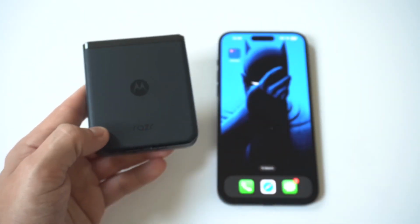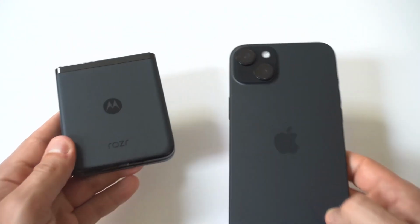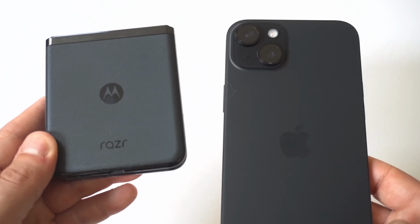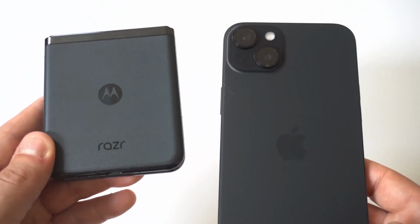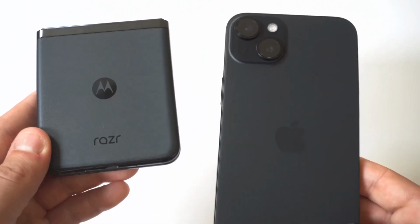But like I said, honestly, I do believe the Razr Plus, I think you guys should check it out, man. I think it's one of the coolest flip phones in the market right now. And like I said, I think it's even better than the Z Flip 5, which is one of Samsung's flagship phones other than the Z Fold 5 right now. Last thing, the prices on these, it's going to be about $100 more to go with the Razr Plus over the iPhone 15 Plus. But it is what it is.